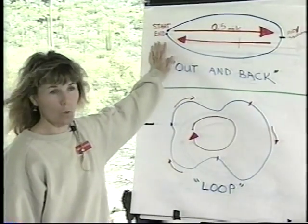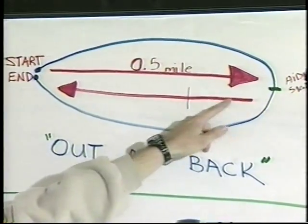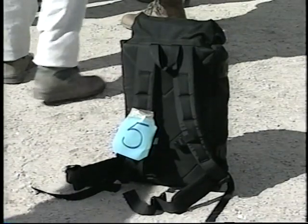What we're going to be doing is an out and back course, and this is the course layout. In this example, we've got a half mile out and back course that's established. Course layouts depend on what's available in your area. The pack is an essential element of the pack and field test.